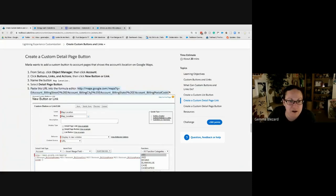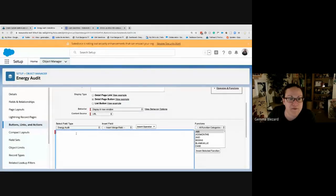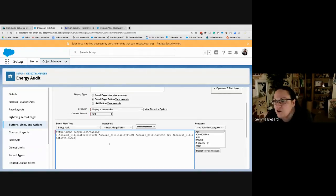So now what you've got to do is paste this link into your formula. So I'm putting that into the chat for you so that you don't have to worry about it. Now, let me talk to you about what this is doing here. You don't have to be able to read loads of code in order to understand what's going on here.